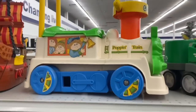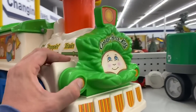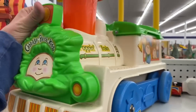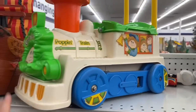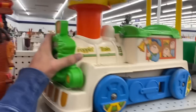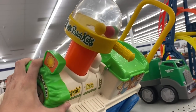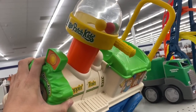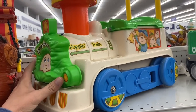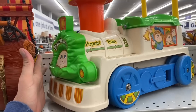I mean, I'm not even a Cabbage Patch person. But it's from the 80s, and it's kind of cool. You know how I feel about 80s toys. 80s toys rock. Well, one of these just sold on eBay for $29 with $28 shipping. So roughly $60. Somebody paid $60 for it.